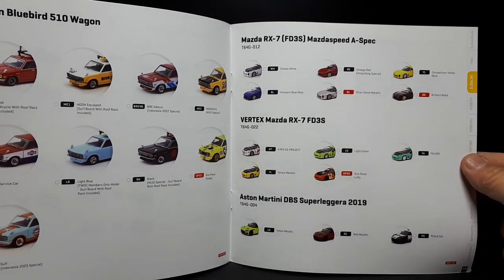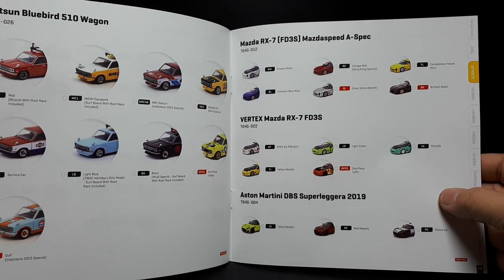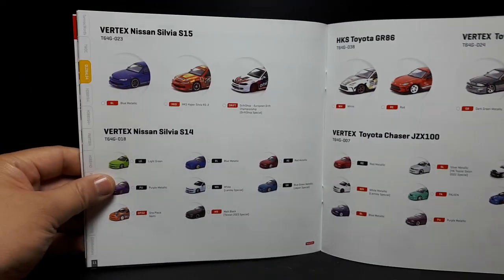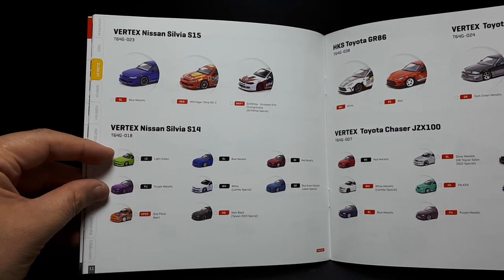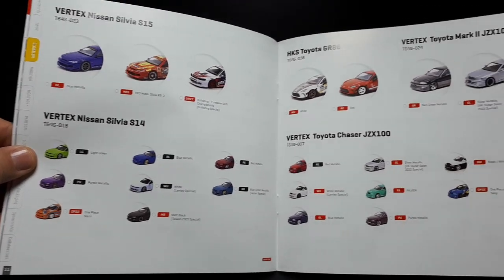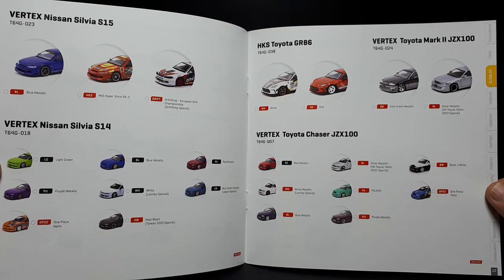FD3S. Vertex version. I have reviewed this one as well. I have this green Vertex Silvia, I think, and that was pretty cool. I like that one. Not really a fan of the GR86.